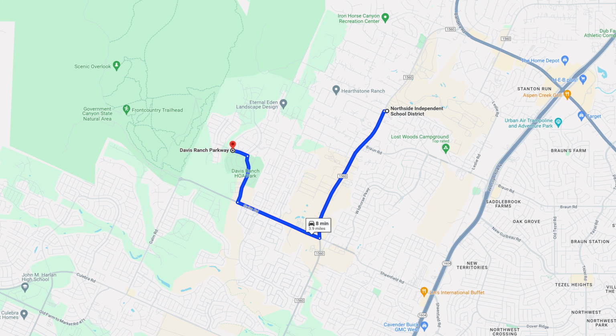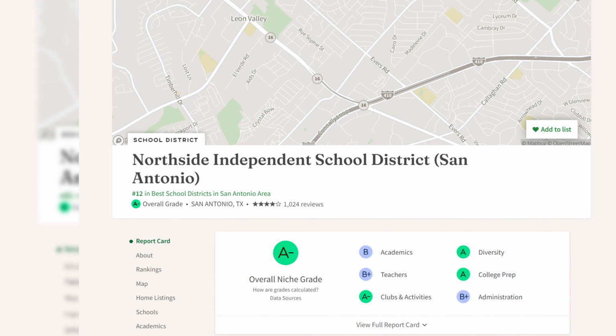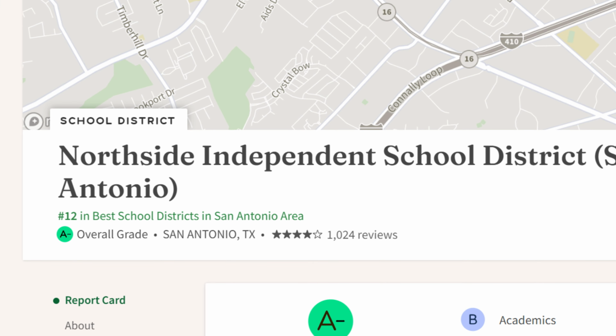For sure, man. So first of all, Davis Ranch does sit within Northside Independent School District. It's one of the largest school districts in San Antonio. It's really highly rated. I think out of about 1,000 school districts in Texas, I want to say it was right around 100 or so. So top 10%-ish, right?